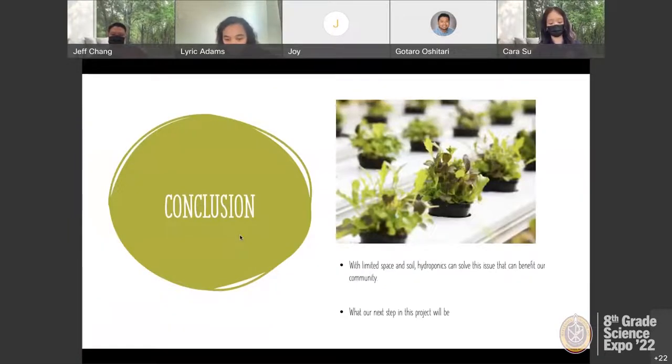With limited space in soil, it's hard to maintain crops out in the open. This system can provide you with plants that can benefit us all, since it takes up 90% less water and is easy to control the temperature or sunlight. For our next step in this project, we'll persuade farmers into using this method because it can help them practice living in a better environment.